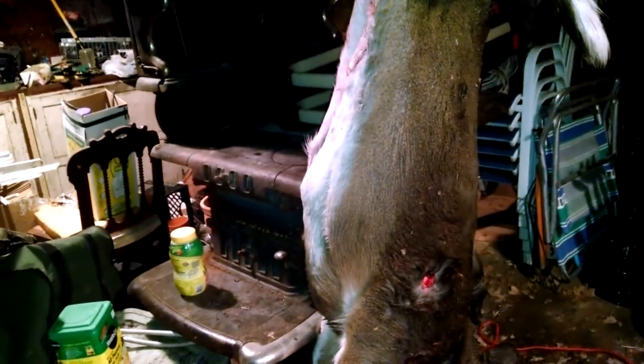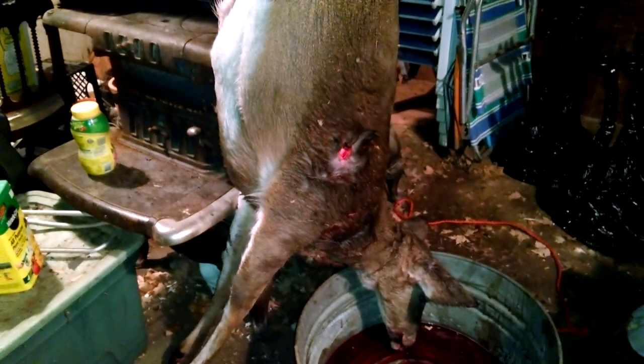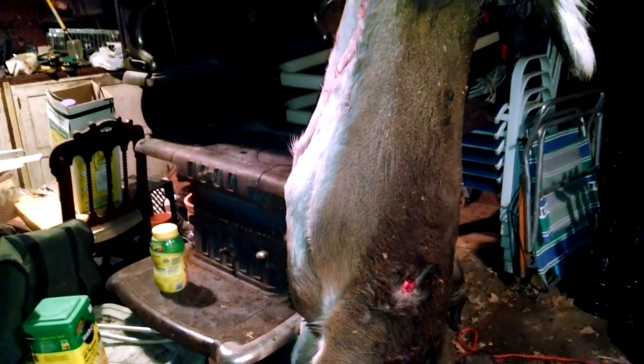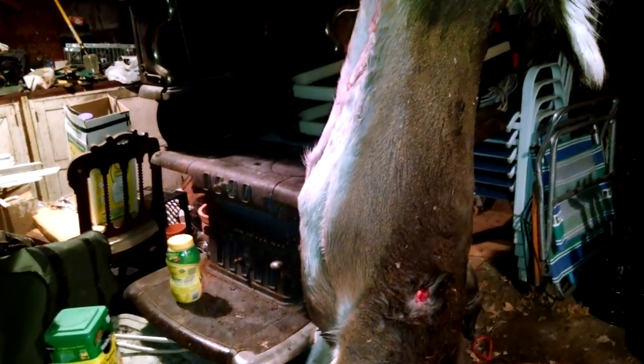She didn't go 40 yards. Hit the heart and the lungs, top of the lungs, bottom of the heart, both lungs. Like I said, she didn't go more than 40 yards. But there she is, and it was a good shot, good recovery, and good day hunting. Now it's snowing, so hopefully we can get out again and get after some bucks with the shotguns this weekend. Hopefully we can get another one down. Can never have too much deer meat and can always give it away.